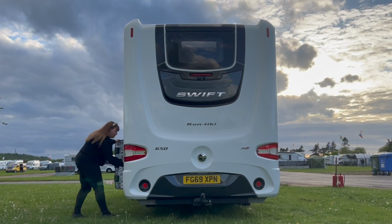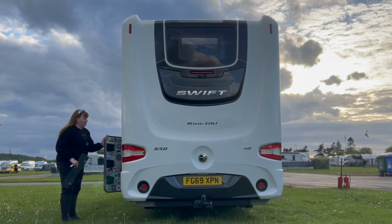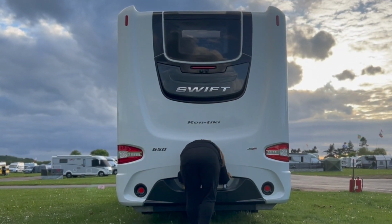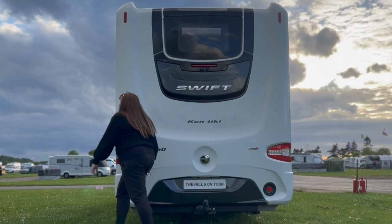After I got everything set up, it was time for a quick dinner and then an early night, as I had work to do from the van the next day. Friday lunchtime, I did manage to quickly pop out and have a look around the show on my lunch break.